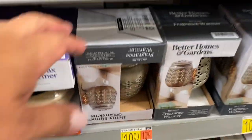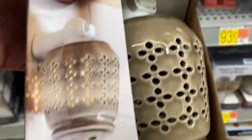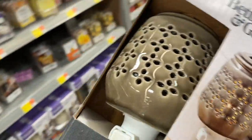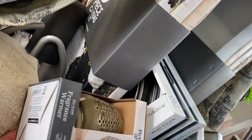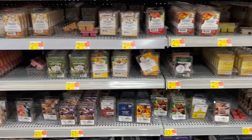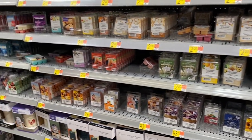While here at Walmart and in this aisle, I couldn't help myself and had to add a wax warmer to my decor. I absolutely love ours at home and change the melts out on a daily basis. This is one more way to ensure that our home always smells fresh each and every day.